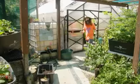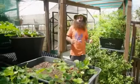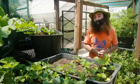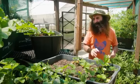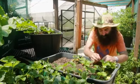Us gardeners love growing food, but in cities and urban areas, it can come with risks. Millie's here with a story about how we can use the latest science to manage those risks and make informed decisions. Oh yeah, look at this.